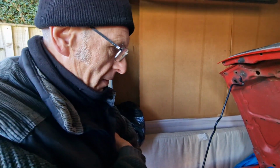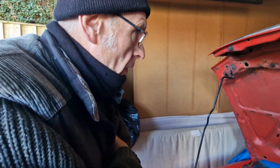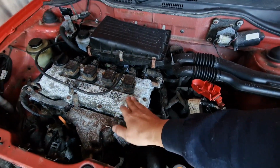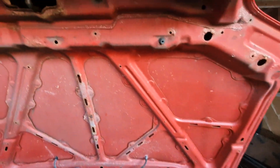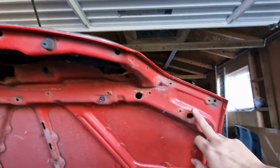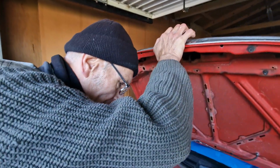More than it's worth. But it's not the actual value, it's the sentimental value. It's had rats living in it. Well, look at all this ferrous oxide on here. I don't think that battery's going to be any good. Under the bonnet, there's a few holes. Well, the bonnet's bent from when you ran into the back of that woman. Well, we don't need to talk about that.